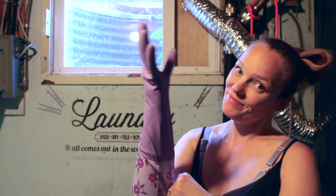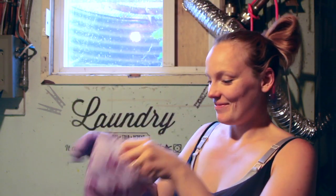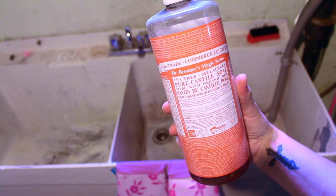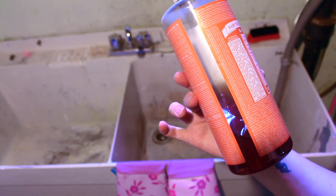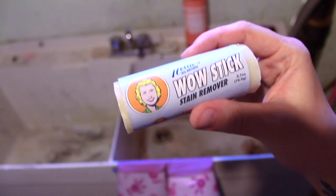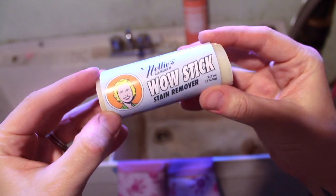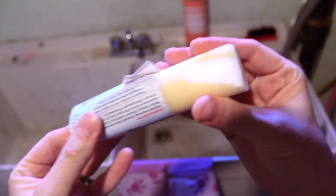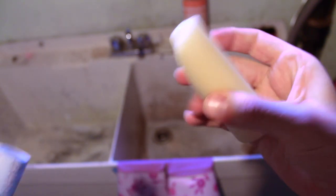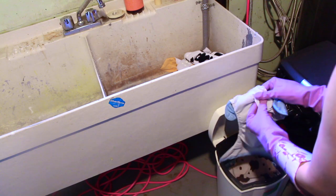I do put on gloves, which, unless you're old school, which props to you, I like to use elbow-high gloves. I do use tea tree castile soap by Dr. Bronner's. Tea tree is very antibacterial, and a Wow Stick, which is a stain remover, and I use this to rub onto the dark stains, which works miraculously and is natural. I love this stuff. So I first start by separating the diapers.